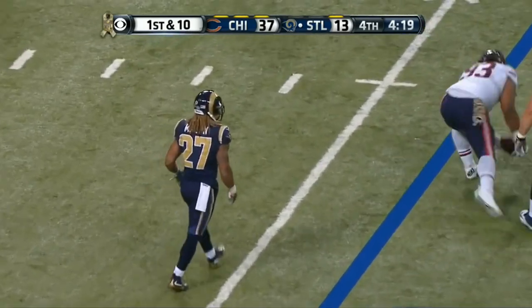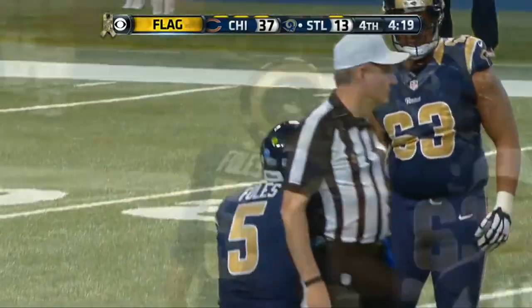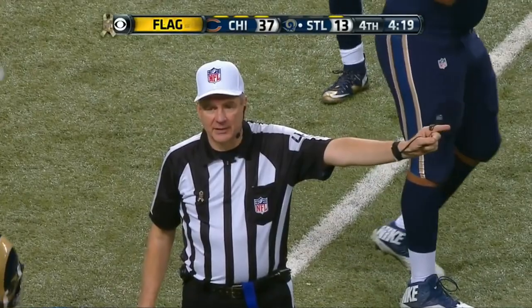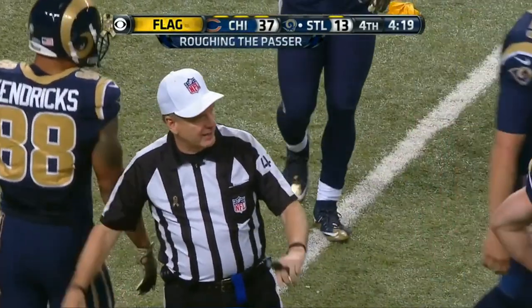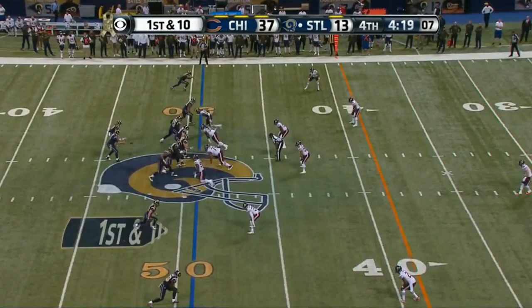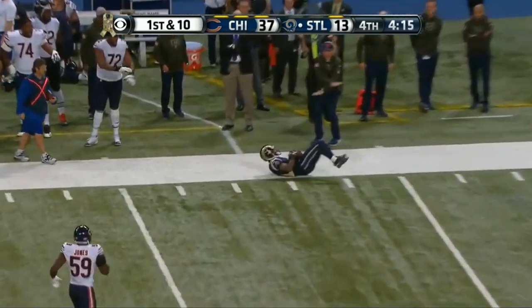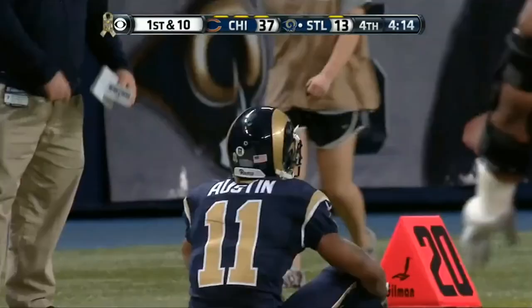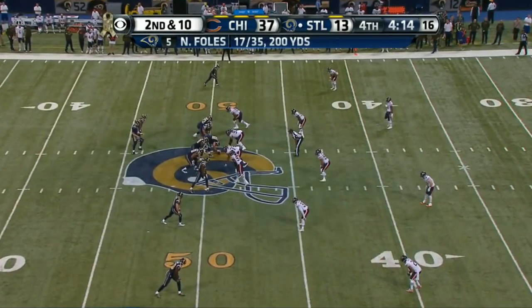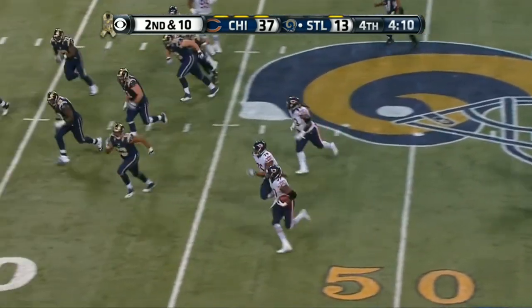Mason drops that one. A late flag comes in, and Foles is down on the ground. Personal foul, roughing the passer. Number 97 on the defense, 15 yards, penalty, automatic 1st down. That's on Willie Young. All day with the Chicago defense getting after him. 1st and 10 from midfield. Foles to Austin, and they're saying it's incomplete. 17 of 35 for Foles for 200 yards on the button, and that pass is picked off.